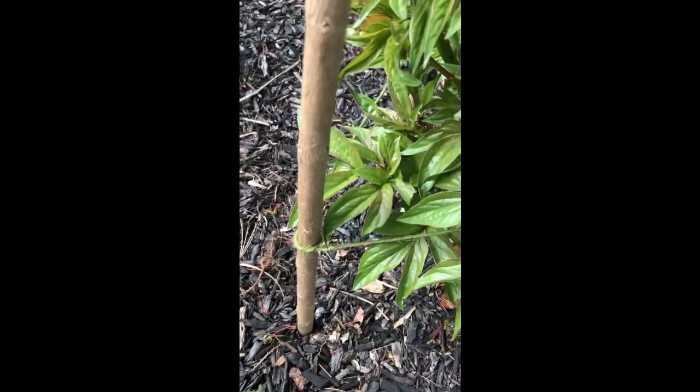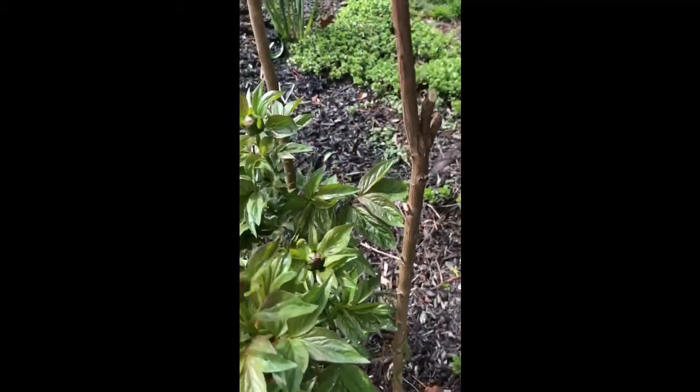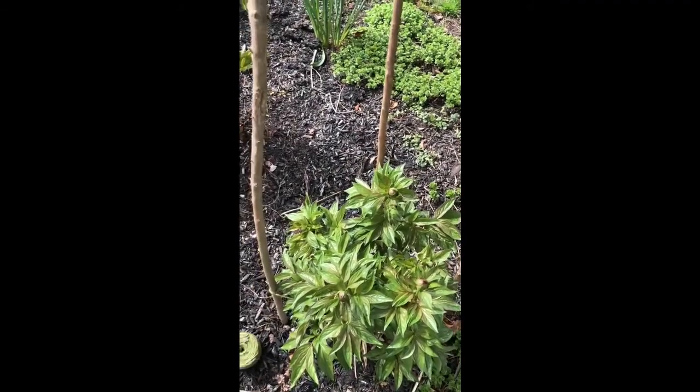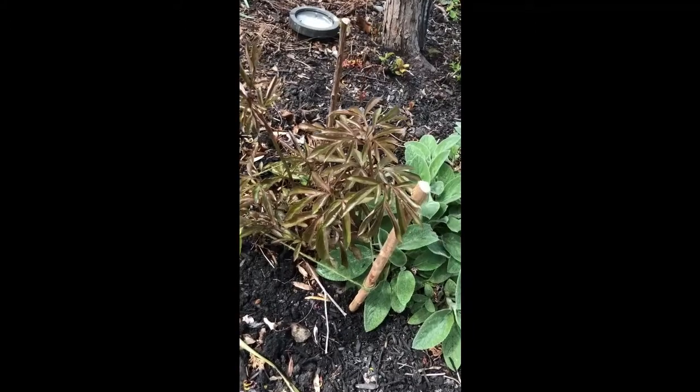Save some sticks to use as stakes for when you don't have enough store-bought stakes. I tie twine around 3 sticks here. I can slide the twine up higher as the peonies grow larger, or just add more twine. See those sticks? You can cut them back after you determine the size you need. And here's another one.